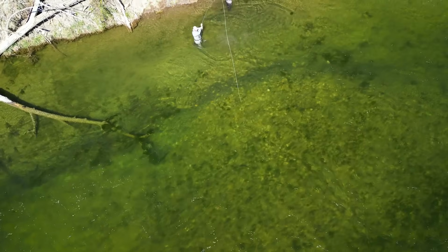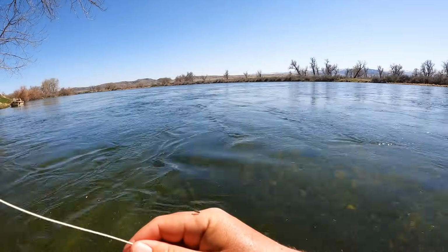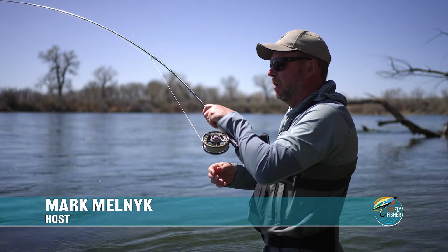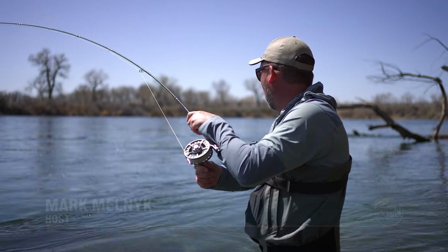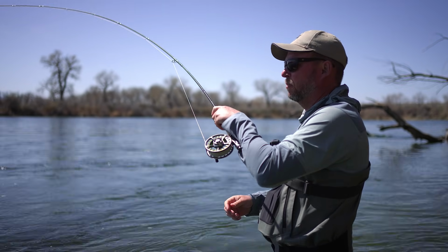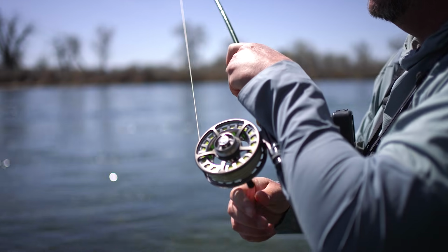This one's hot. We've been seeing some noses come up, some browns eating off the surface, and I don't know if they're eating midges or baetis, but they're definitely eating the pupa for sure. But hopefully, you know, maybe later today we'll see some noses come up and be able to present some dry flies. Spring dry fly fishing sounds pretty awesome to me right now.